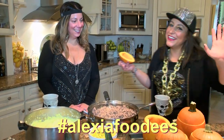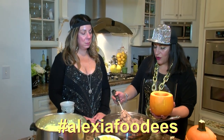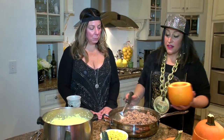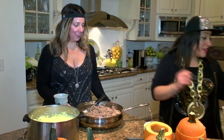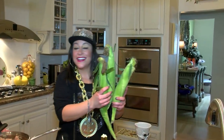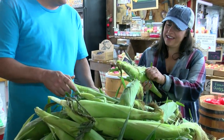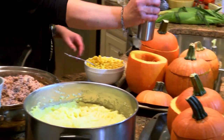Alexia Foodees, here we go. We're gonna start with the beef. We're gonna put the beef right inside the pumpkin. Get all those delicious juices and kind of flatten it out. The next layer, we're gonna do some corn. And by the way, I got this beautiful corn at Pippin Orchard when I went. I boiled the corn, I shucked the corn. Harvest season. We're gonna add in the corn right here. Some pepper.